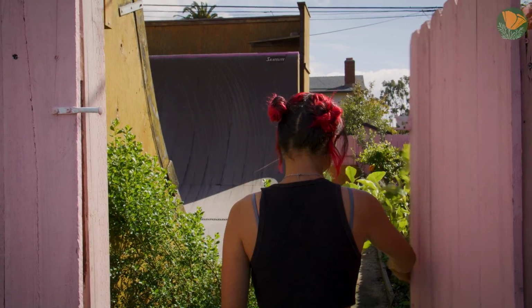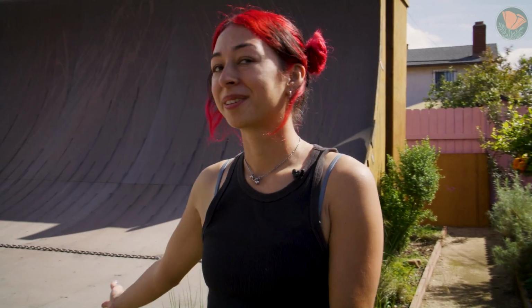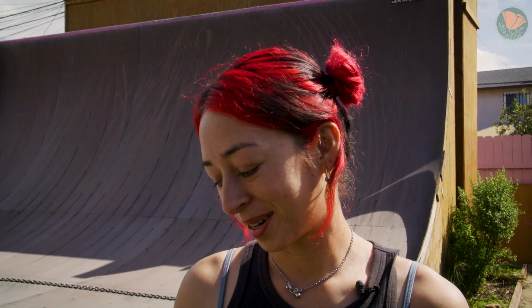So this is the last part of the garden, and my favorite part, because I spend the most time back here. Here's my ramp, and it's very pink back here, and amongst all the pink is a bunch of native plants.